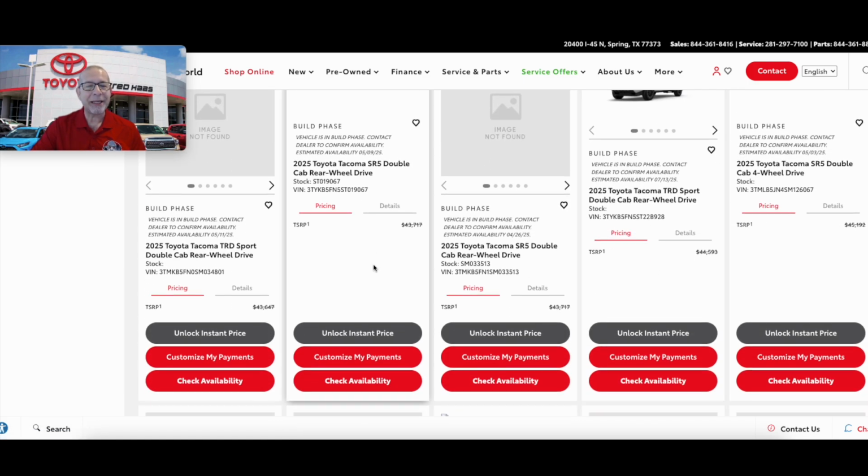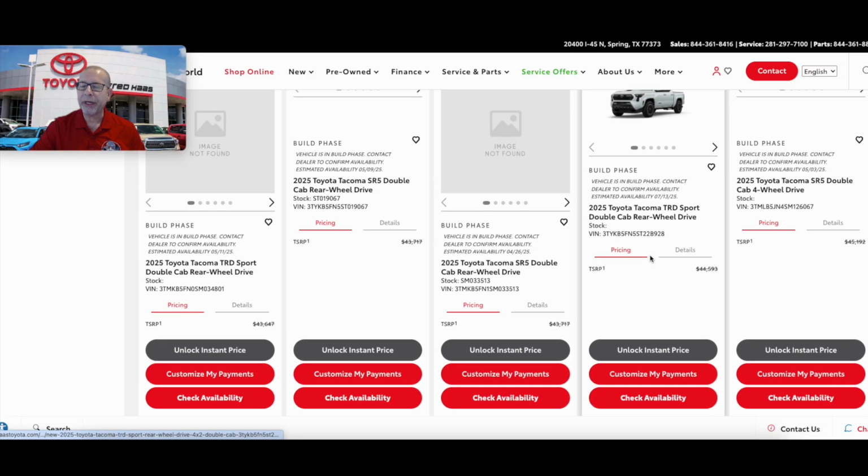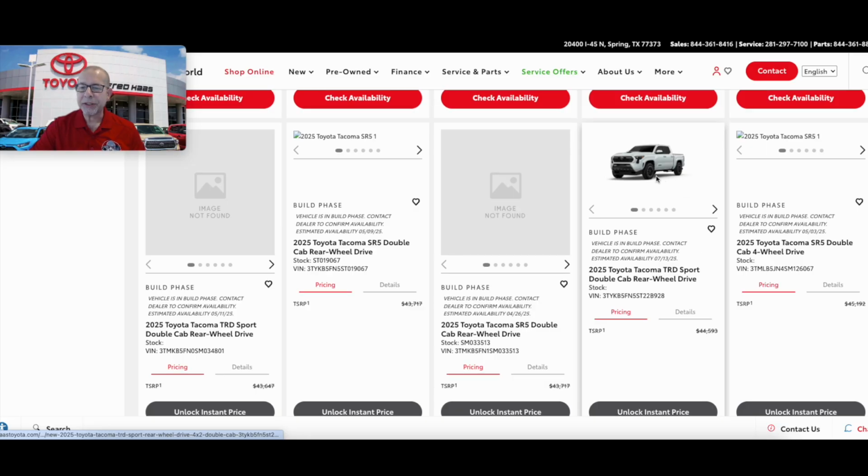Now, we finally get to a TRD version. This is a TRD Sport. It is rear-wheel drive, so you can't get the 4x4 just yet. Supposed to be in on May 11th. Pricing is $43,647. Again, before negotiation. Moving over, we have another TRD Sport, rear-wheel drive. Looks like pricing is a little more at $44,593. And we do actually have a picture of this one there, so that's kind of nice.